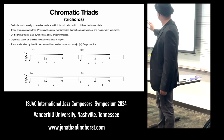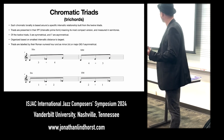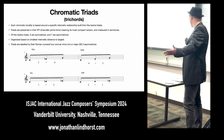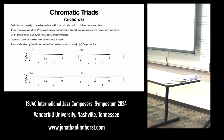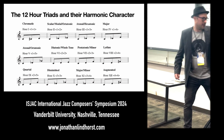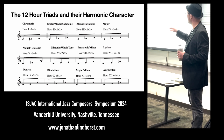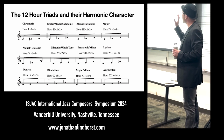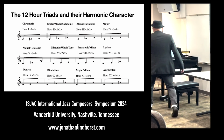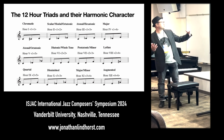And the example on the bottom is another chromatic triad. That is hour 2, which has an interval class of 1 plus 2, right? So we've got C, D flat, E flat, and then the major C, D, E flat. So these are all 12 of them. And yeah, there's more, we can have major and minor versions of them, but this is what we call their intervallic prime forms. This is the most compact version of these.